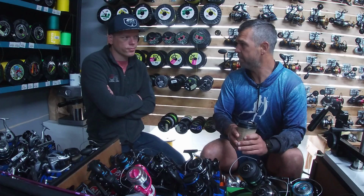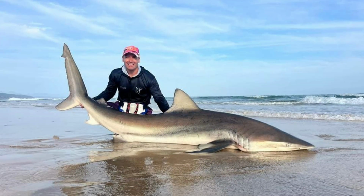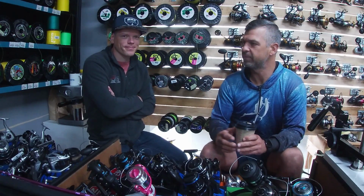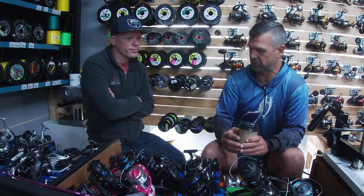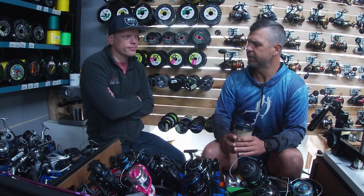The bronzies started showing up. There were a couple of reports of the guys catching bronzies and other young sharks as well, a couple of hammerheads, and the season has definitely changed. Some flop-flops as well. There were a couple of nice duckbills caught. Black stingrays, there were a couple of really nice black stingrays caught. Gion was also on with one for a couple of hours and eventually lost it 50 meters from shore. So yeah, the fishing was really good.